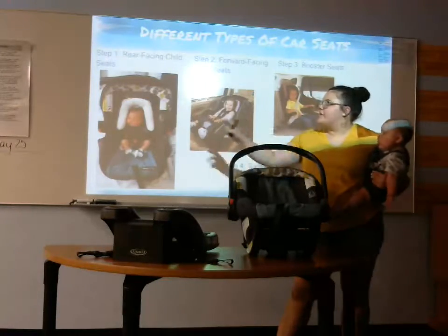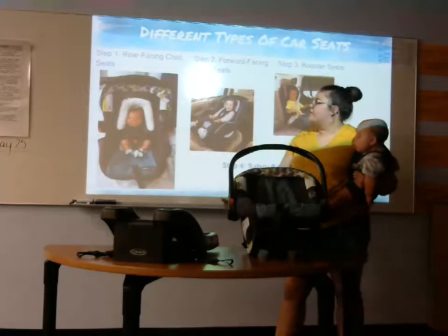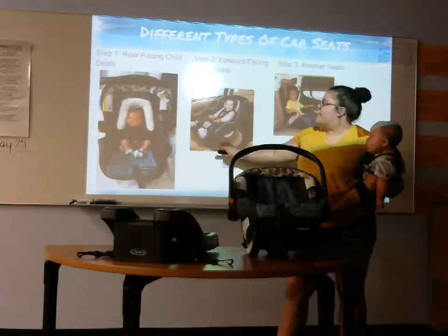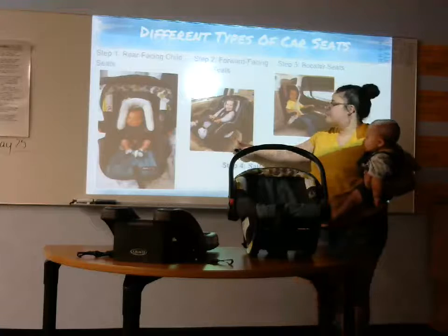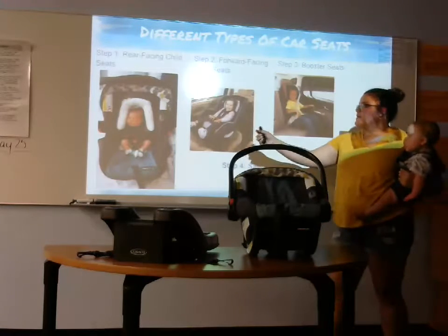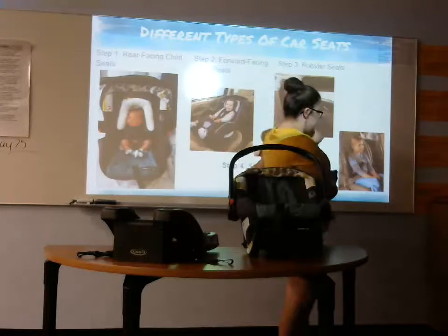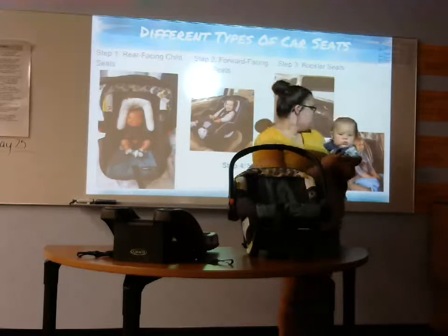So for the first type of car seat, there's a rear-facing one where they just face backwards and they're in there. And then after that, you go on to the forward-facing. It's a little bigger than the actual rear-facing one. The booster seat, and then after that, they go on to just sitting in the regular seat with the seatbelt.